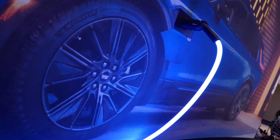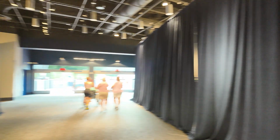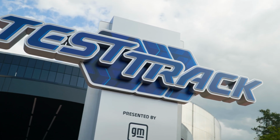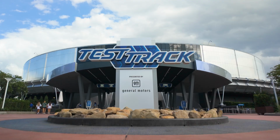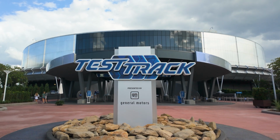All right, so the gift shop is not open yet. They still have that behind curtains, but I'll be interested to see what kind of new merchandise they get for Test Track 3.0. So here is the front entrance. We have this new signage here. And the thing that I love though is behind the sign, the way that they have shown off this building. This is a beautiful building, honestly.